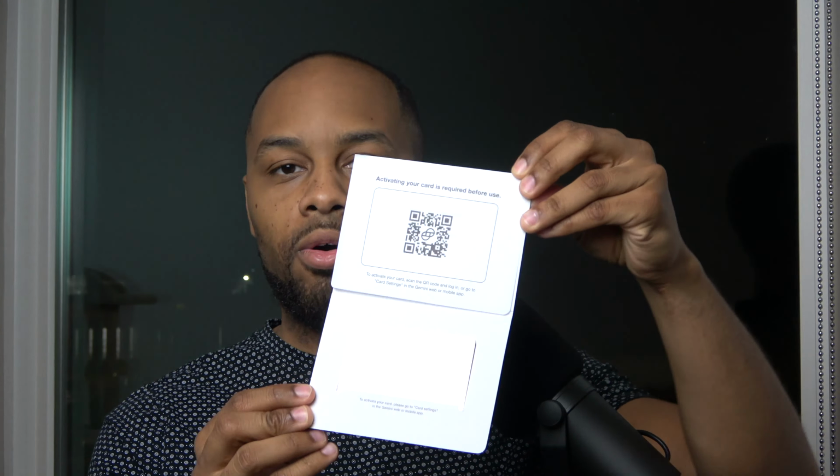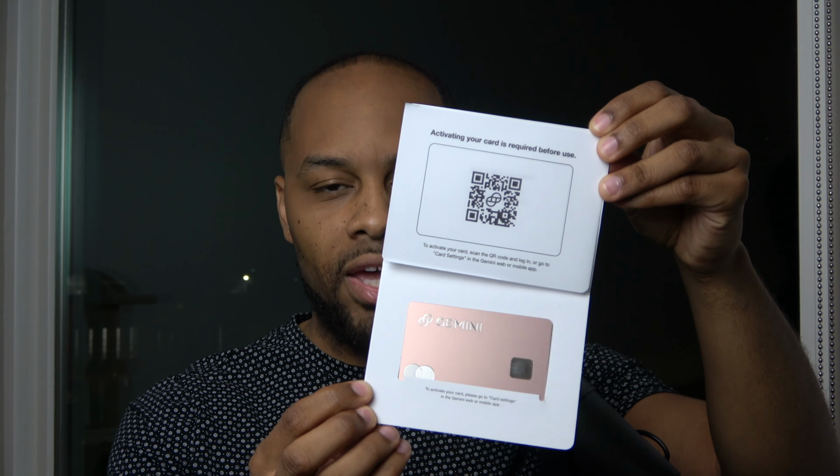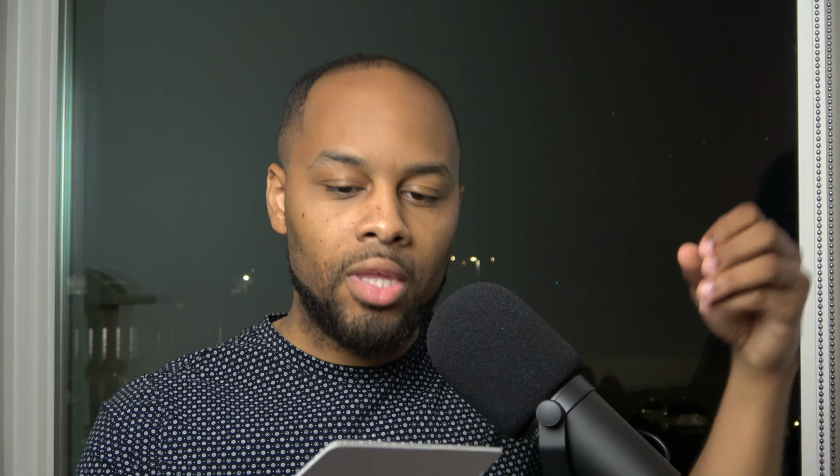And once you crack the box open, you are greeted with a couple things. You have this QR code and the card tucked down right there, as you can see. This is a cool little package. You have the card in the bottom, and a little QR code at the top. You can scan that, and it'll take you to the website where you can activate the card, or you can go into the mobile app and activate the card that way. There's a cool little note here. It says, invest when you spend. Welcome to the future. Right.